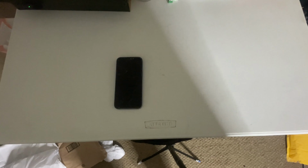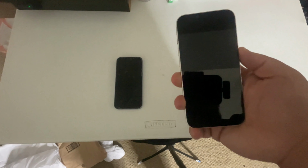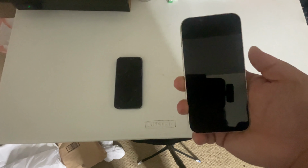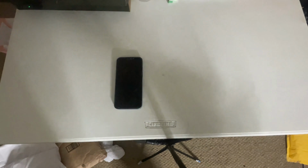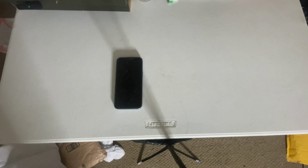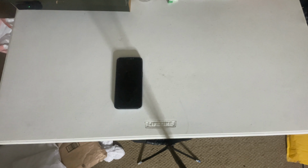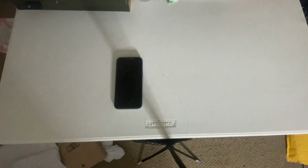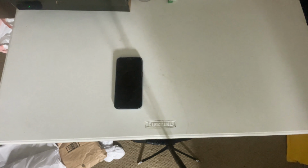Alrighty, so unfortunately this phone is boot looping. I think it's just boot looping because it hasn't been updated. If I can bring my cord, I can show you guys the boot looping. I hate it when this happens. Every time a phone boot loops, it could be something.